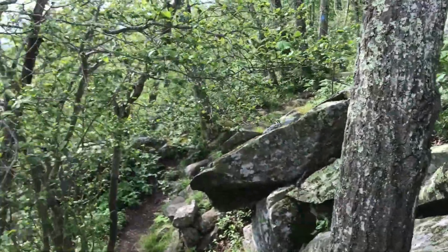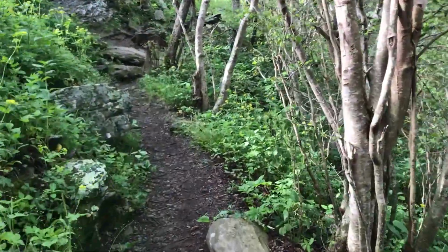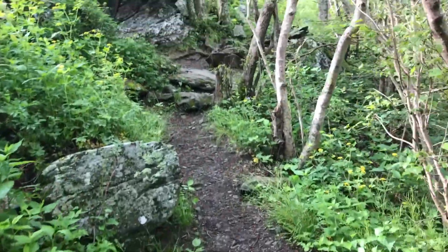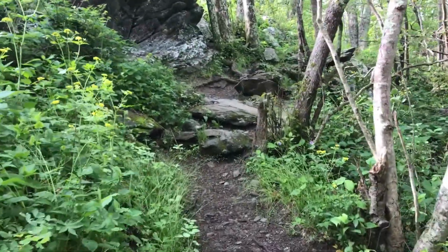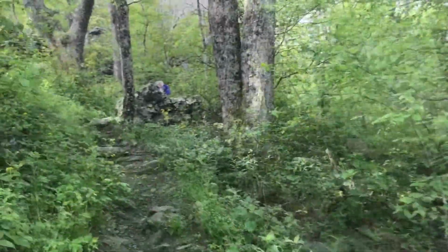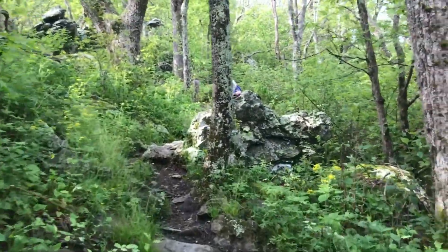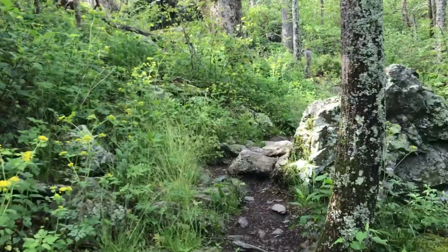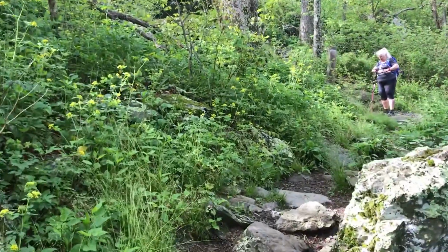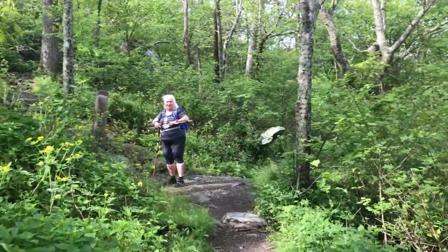Wow. Trail continues a little to the west of the ridge underneath some of the rocks. Pam's ahead of me and she's at the trail junction. That's what I get for stopping to take videos. All right. Phew. Those rock scrambles are hard work.